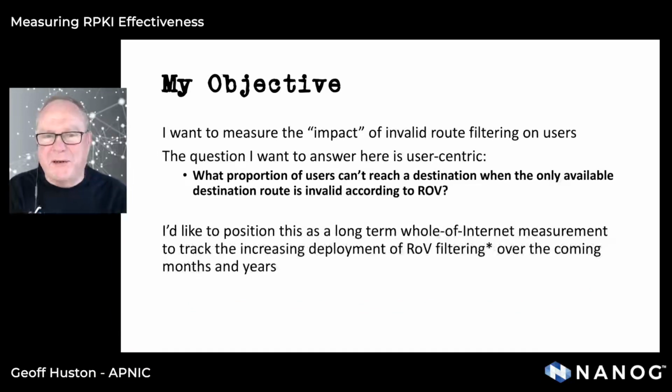So my objective in measuring is all about users too. What I want to do is actually measure the impact of invalid route filtering on users. And the real question that I'm trying to answer here is, if I create a bad route, a destination that's only visible when the route origination validation rules say, no, that's the wrong AS announcing that path, when that's the only way to get there, what proportion of users are steered there anyway? And if it's 0%, we've won. No more point, I'll shut up right now and we'll move on to questions. But, spoiler alert, it's certainly not 0%.